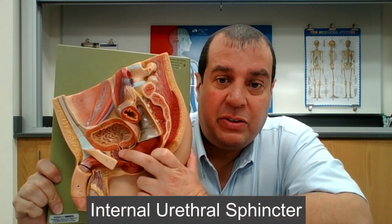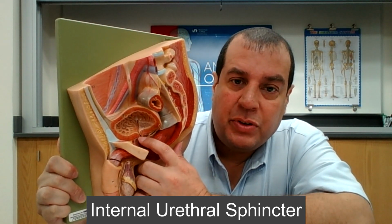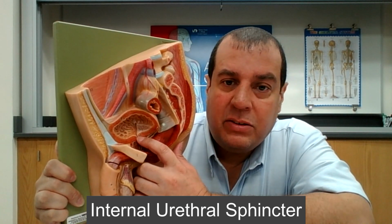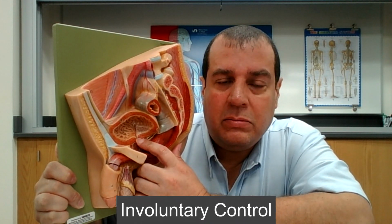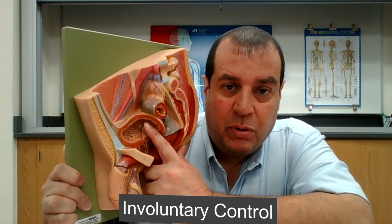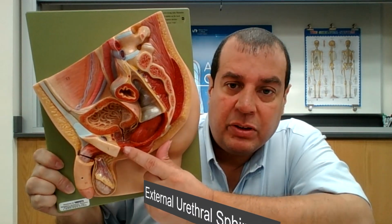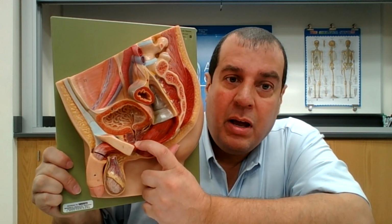The internal urethral sphincter, you can't see it here, but on top of the prostate there's some internal urethral sphincters. Actually, we can say right here, these two little bumps right here. That's the internal urethral sphincter, and that's going to be involuntary control of the muscles that prevent the urine from going from the bladder, this is the urinary bladder, to the urethra and then out. So involuntary control, internal urethral sphincter, and voluntary, external urethral sphincter. So that part of the urethra that the external urethral sphincter surrounds is called the membranous urethra.